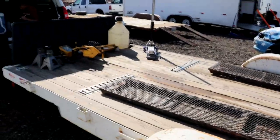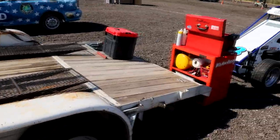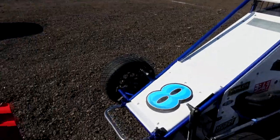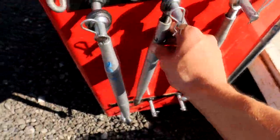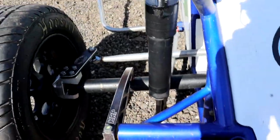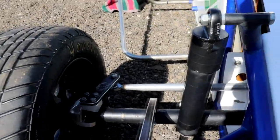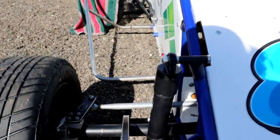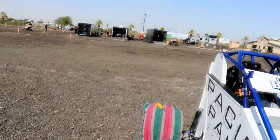So we just wrapped up unloading the car from the trailer and putting the shocks on it. We travel with these rods on it so that our shocks don't get worn. If you imagine we're on the trailer going for a 3-hour car ride, it's just going up and down, up and down the whole time. That will heat up the shocks and put wear on them, which we don't want.